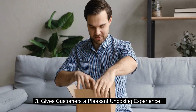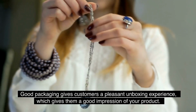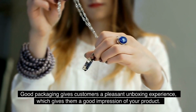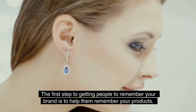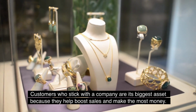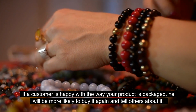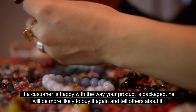3. Gives customers a pleasant unboxing experience. Good packaging gives customers a pleasant unboxing experience, which gives them a good impression of your product. The first step to getting people to remember your brand is to help them remember your products. Customers who stick with a company are its biggest asset because they help boost sales and make the most money. If a customer is happy with the way your product is packaged, he will be more likely to buy it again and tell others about it.